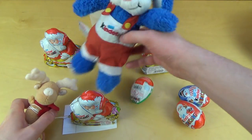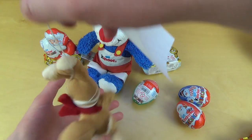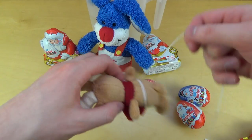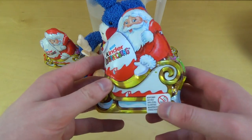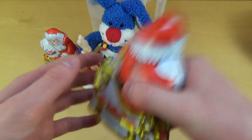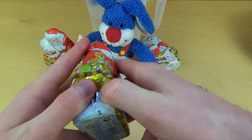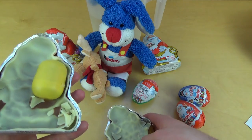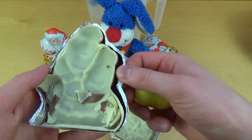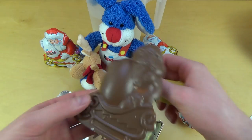Yeah, it's free mini Elky. So here we go, let's free mini Elky. This is like a special edition for Christmas of Kinder Surprise. And it's basically a different shape of the Kinder Egg, which is now Santa Claus on the sled. You can see the inside. And it's of course made from the Kinder chocolate.